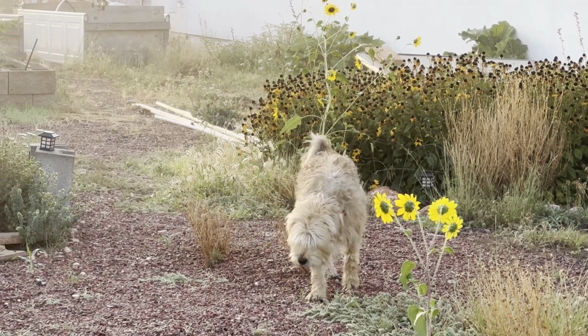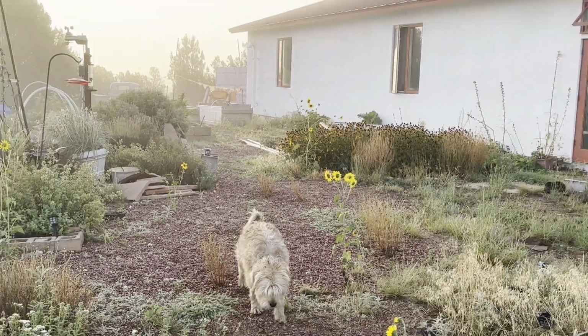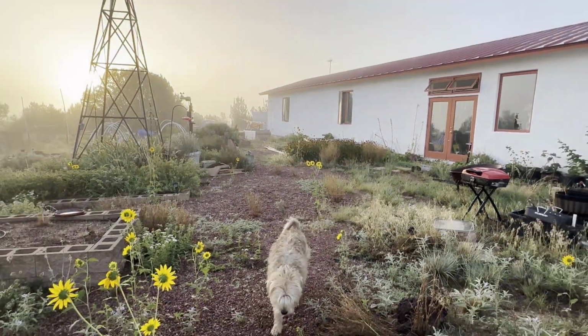Is that your pussycat at the door? Did you hear the donkey too? Yeah, the donkey's hollering this morning.